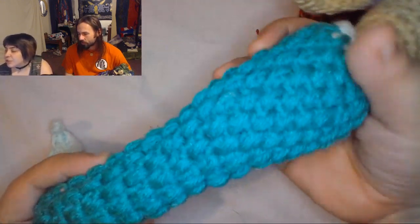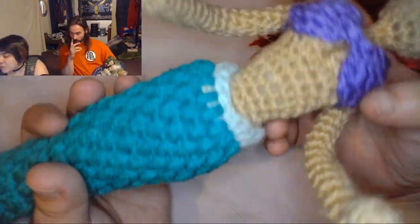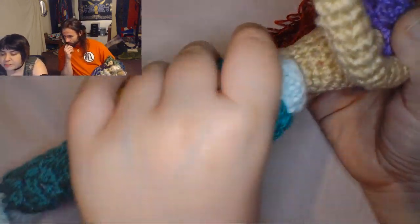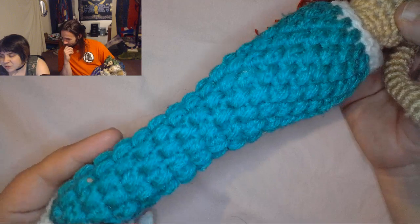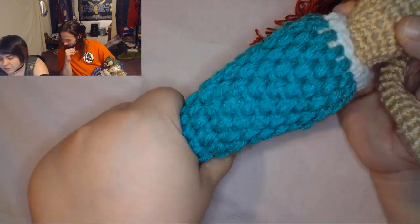And she also has the puff stitches. I think this one came out a little nicer because that one looks really good. Because this one was a much later one, I shaped it a little bit nicer, and also the puff stitches came out a little bit more consistently, so there's a lot less gaps in the stitches on this one.